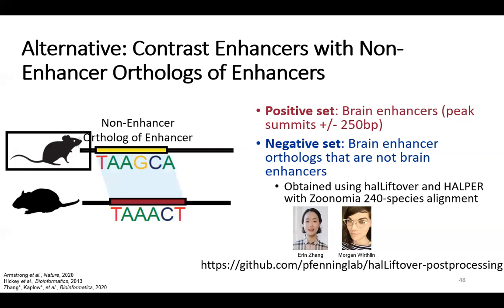Because ultimately, we're going to be making predictions in species where we don't have data. And if we haven't shown that we can get good performance in a species where the data wasn't used in model training, then we're not going to actually know if we can trust our predictions in a new species. And our class imbalance for this problem was 1.2 negatives for every 1 positive.